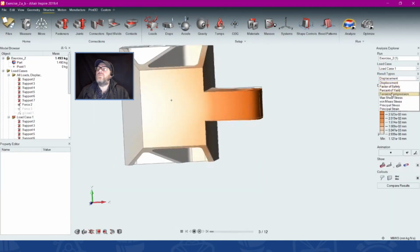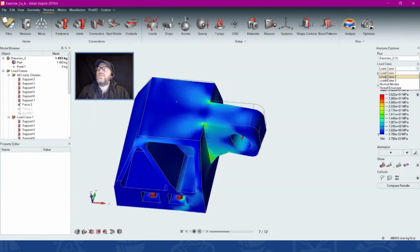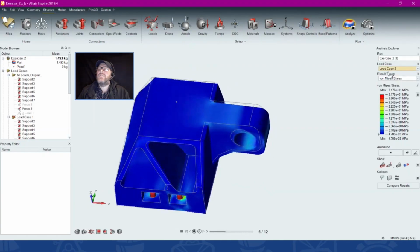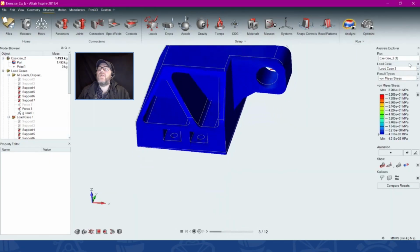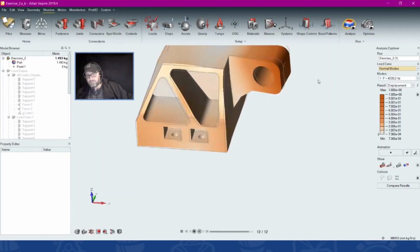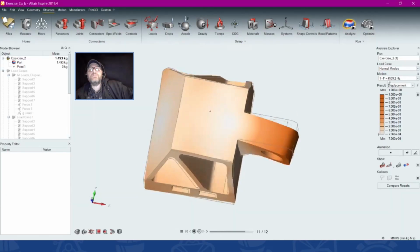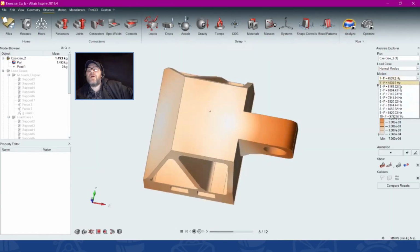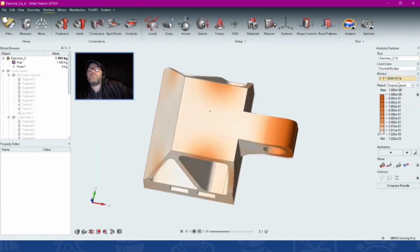And I can change this to von Mises stress, see the von Mises stress. I can change to the different load cases. Oops, we'll skip normal modes for right now. There we go. So this is the one where the bolts have failed. And then I can see the normal modes. So this will show me the mode shapes as well as the frequencies they're going to vibrate at. And so we can see all of the different mode shapes here.